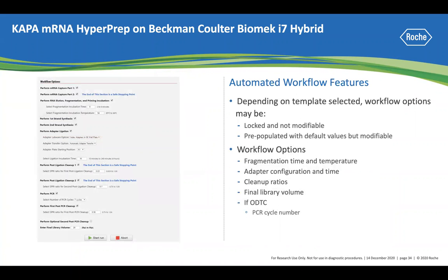So once the relevant general options have been selected, the workflow options down below will populate accordingly. And depending on the workflow template that's selected, the options presented below might be locked and not modifiable. But regardless of the template that's selected, the user will still have the ability to modify at the very least the fragmentation time and temperature, the adapter transfer option of whether to transfer adapters out of a plate or individual tubes, along with the adapter plate starting position, the PCR cycle number, and the final library volume at runtime. Other options presented are modifiable by choosing the Select Individual Workflow Options template.